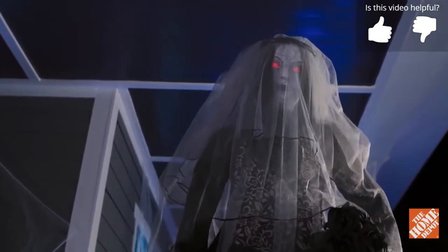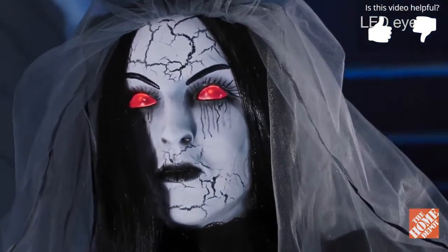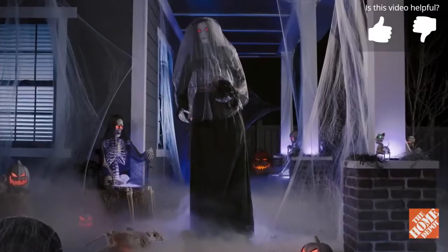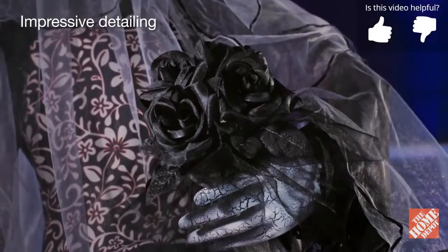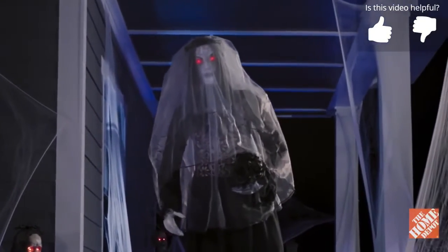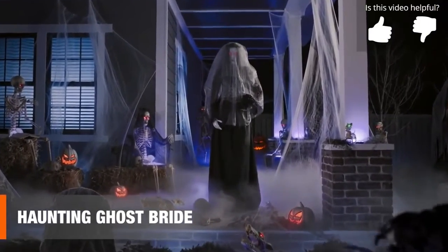She has blackened lips, cracked features, and glowing red eyes that search for her long-lost love. This bride is dressed for the occasion, with a flowing black dress, bridal veil, and bouquet of black roses. This spooky and tragic haunting ghost bride will know love nevermore, but your guests will appreciate her ghoulish decor.